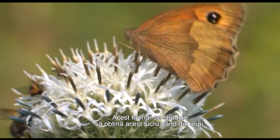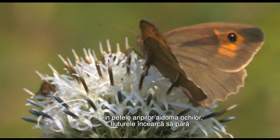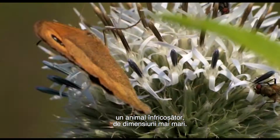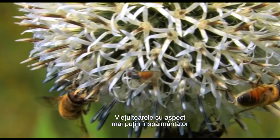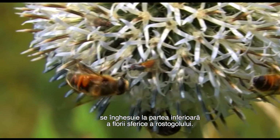The eye spots on the wings of this brown butterfly are designed to create the impression of a larger, more fearsome creature. She's flapping her wings repeatedly to scare away other insects. On this great globe thistle, the less scary-looking creatures are forced to retreat to the lower part of the plant.